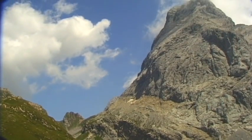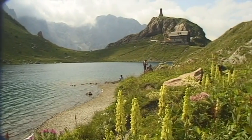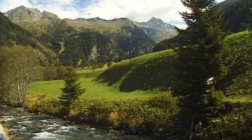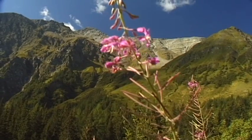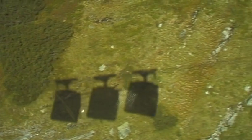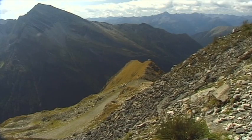2,000 meters above sea level, Lake Wolayer is a gem. This tiny mountain lake lies snuggled between the peaks of the Seekopf and Seewarte Mountains. On the Ankogel, one can take in the magnificent mountain scenery while traveling suspended in a cable car. A wonderful adventure with spectacular views.